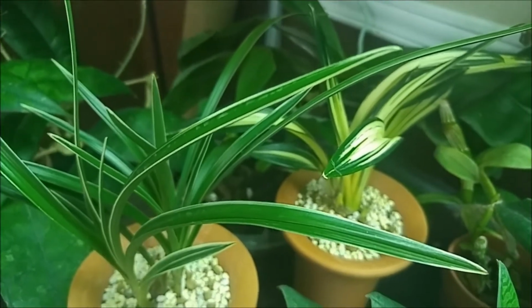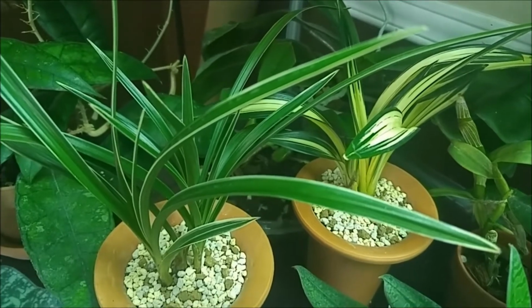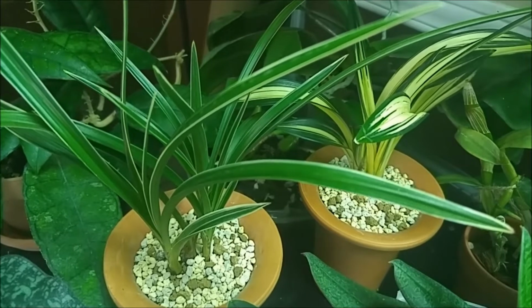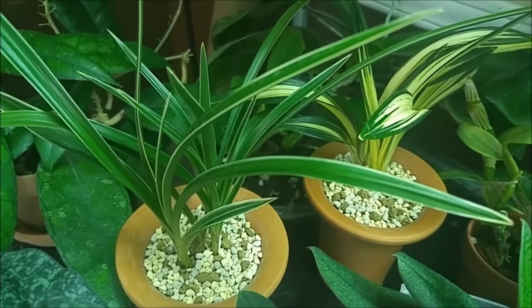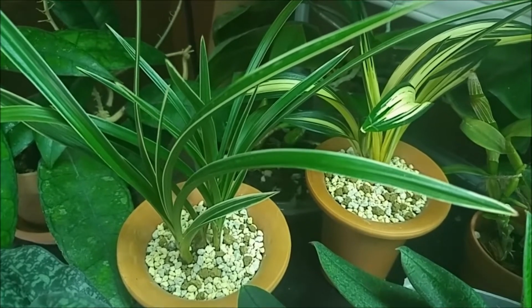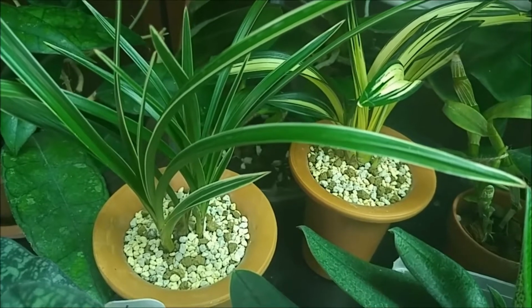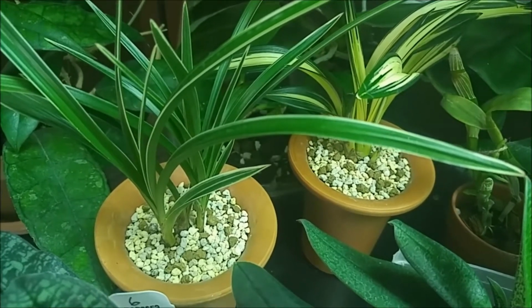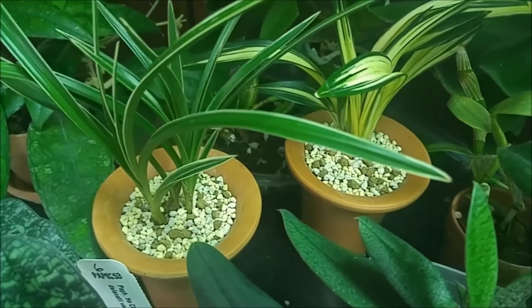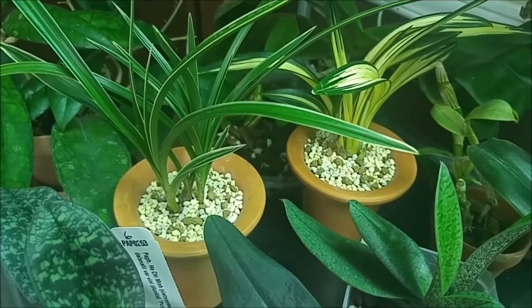I'm still not sure how to water it, how to tell when the medium is dry. It's really hard because there are pebbles in a clay pot, and I cannot yet quite tell when it's lighter, like by weight. So for now, I just water once a week and check the weight of the pots to get used to it, and then we'll see what happens.